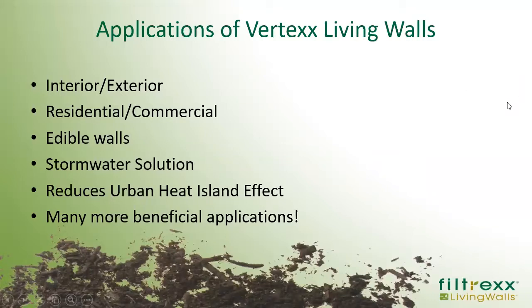So again, living walls. I think everyone sees the trend that living walls are becoming prolific: interior, exterior, high-end residential, commercial, edible walls. We're seeing a lot of calls for people wanting to grow food vertically, and so that's kind of exciting. And we're going to look at a case study later on in the presentation about how living walls can help with stormwater solutions, basically being able to mitigate stormwater issues.